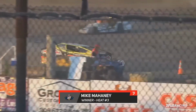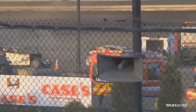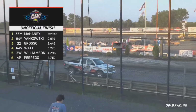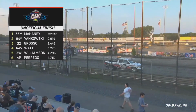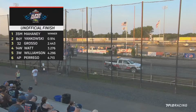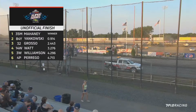So your qualifiers are the 35 Mike Mahaney, the winner. The 84Y Alex Jankowski grabs second. 32 Brandon Grasso third. The 14W Ryan Watt fourth. They go to the redraw. The 3 Matt Williamson is 5th, and the 4 of Anthony Perrego qualifies in position number 6. 18 cars into the feature. Drivers to watch will be your heat winners, Tanner Van Doren, Matt Shepard, and the 35 of Mike Mahaney.